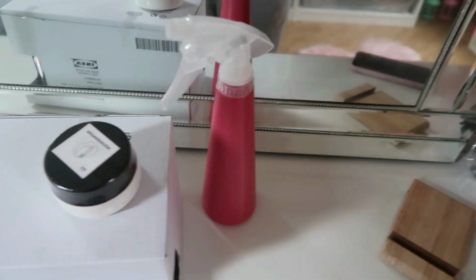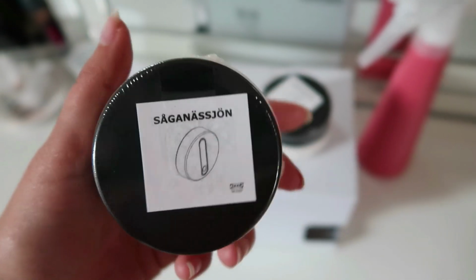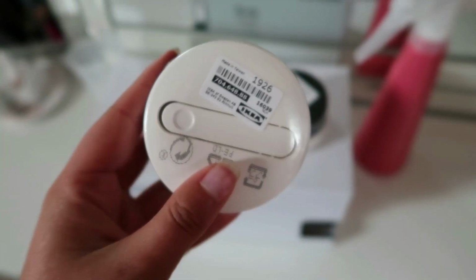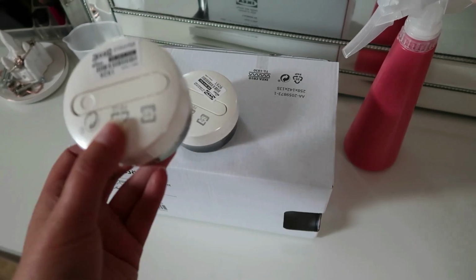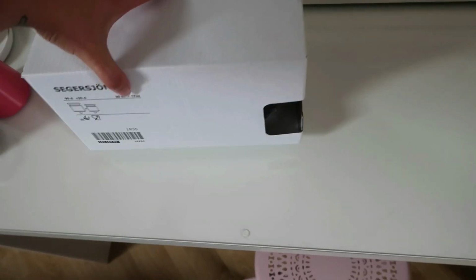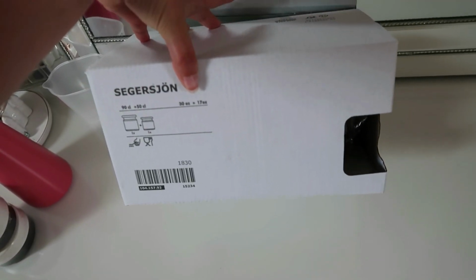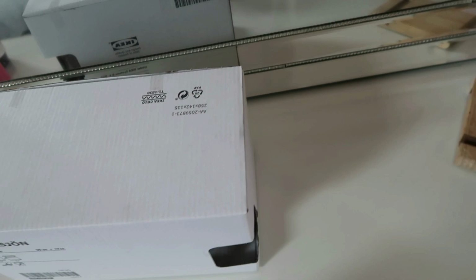Got a spray bottle, it was 45p. Got these two suction hooks that were 25p to go in my bathroom to hold my hand towel, so bargain at 25p, so got two of those. And then these that were £9 reduced to £2.50, and they're like 2 jars. I'll get them out so you can have a look.